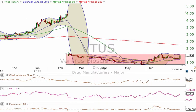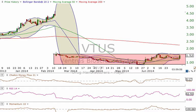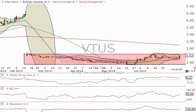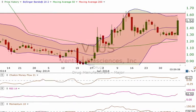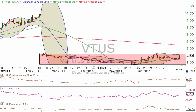VTUS is getting a nice move here, broke the middle Bollinger Band. It's been in this consolidation box since this big drop off here. The consolidation box is making higher lows, and this is our trigger. So we had this bottom here, now we had this bottom here, and we had some nice volume today, push right through the middle Bollinger Band, which is very bullish. So what we're waiting on now is this to break this consolidation box.